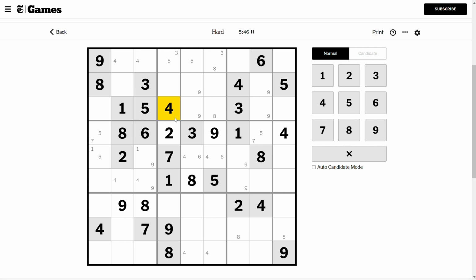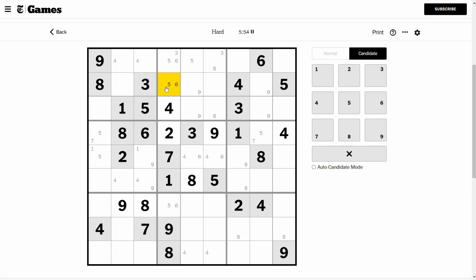Alright, and then in column 4, the missing digits are 3, 5, and 6. Where this cell sees 3 and 5, and this cell sees 3 and 5, so it must be a 6, leaving behind a 3, 5 pair.